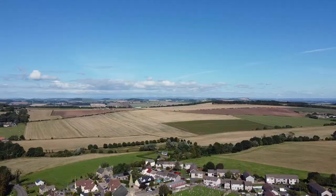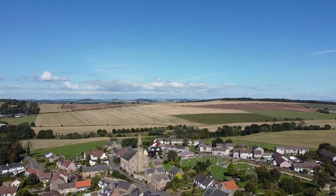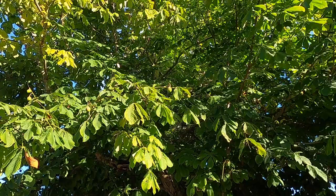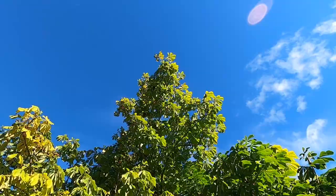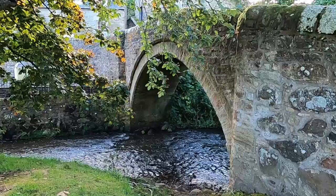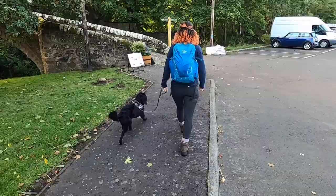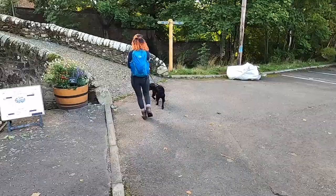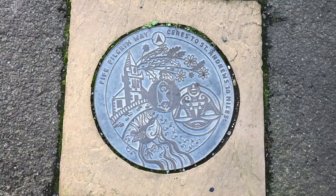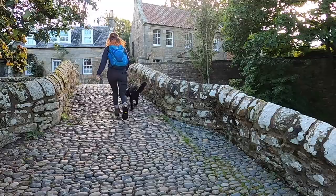The village of Ceres was established around 700 years ago, and it hosts the oldest Highland Games in Scotland, going back to 1314. The village name means place to the west in Gaelic, and is probably in relation to St Andrews, which is about 10 miles away. Ceres was the last stopping off point for medieval pilgrims walking the route from Edinburgh to the Cathedral at St Andrews.